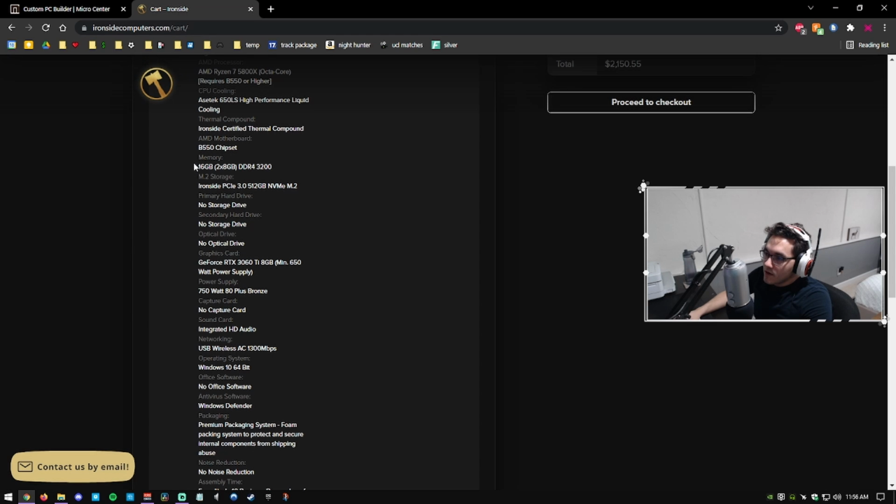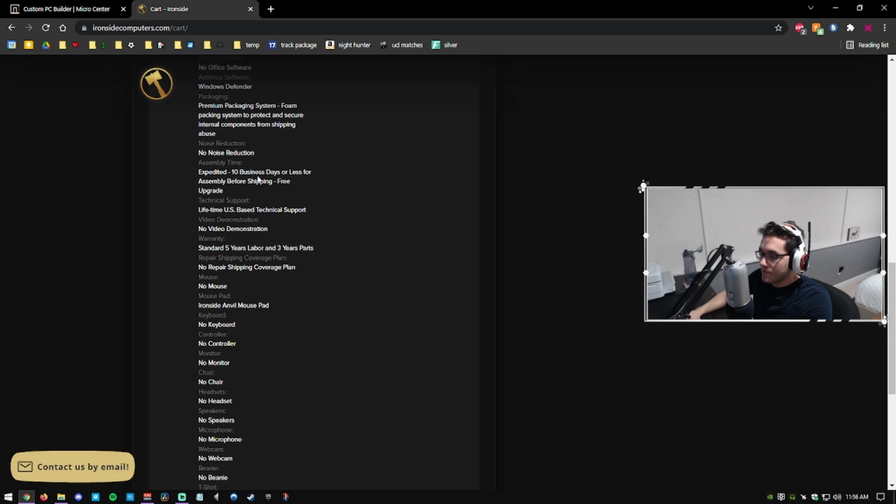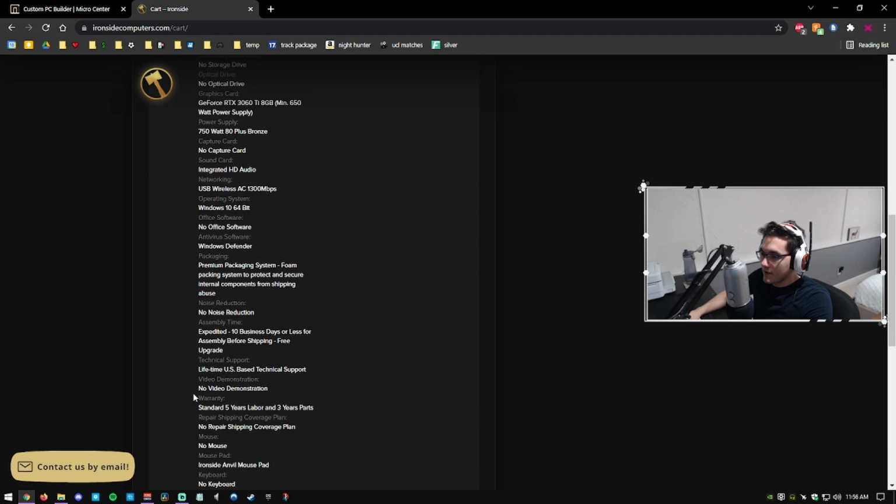Then we've got the same motherboard. We only have 16 gigs of RAM this time, again, to make sure that we're hitting the price point. Then we've got Ironside's own via NVMe for the storage, and no other storage, and then we've got a 3060, same thing. Then we've got a 750 watt instead of 850, and we do have a Wi-Fi card, which is nice, and Windows included, and then obviously you get a bunch of just the warranties and stuff like that.